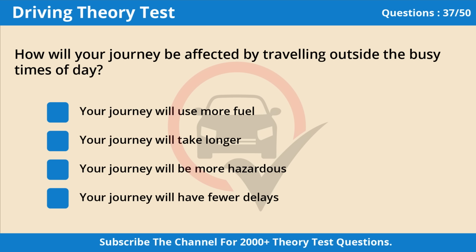Question 37. How will your journey be affected by traveling outside the busy times of day? A. Your journey will use more fuel. B. Your journey will take longer. C. Your journey will be more hazardous. D. Your journey will have fewer delays.